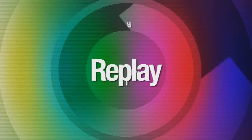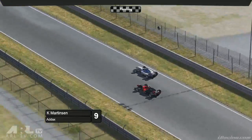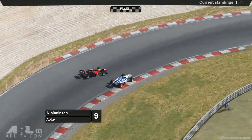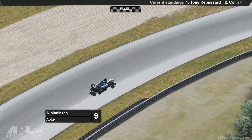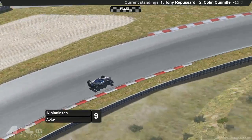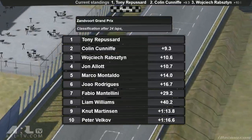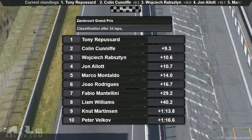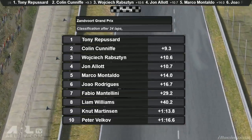And Conrad in 11th. Aaron Mullen 12th. Chelsea is 13th, Nenad 14th, and Justin Lindsay 15th. So that rounds us out, and that's the end of the race. I'm sure Conrad will be very frustrated with Peter Velkov, as well as his teammate Canot, actually. And I can imagine we might hear a little bit of that from several different drivers.